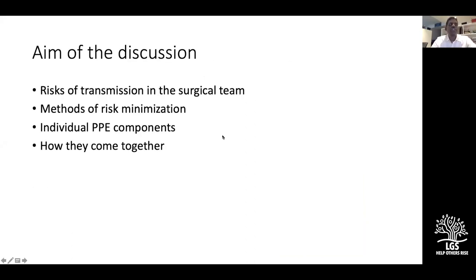So the aims of the discussion today are to discuss the risk of transmission in the surgical team, a little bit of understanding on that. What are the available methods for risk minimization? I'm discussing the individual PPE components today and how they come together in the donning and the doffing process. And what are the common errors we are seeing with the doctors and the nursing team during the training as well as in the actual execution of the process?